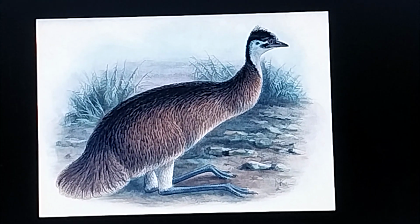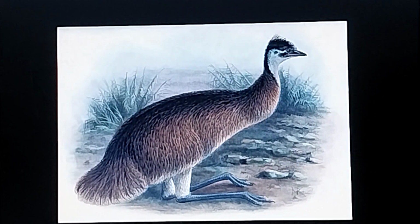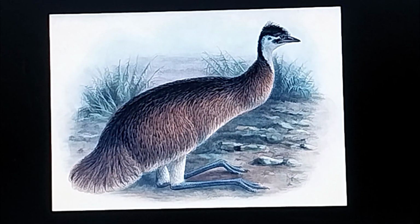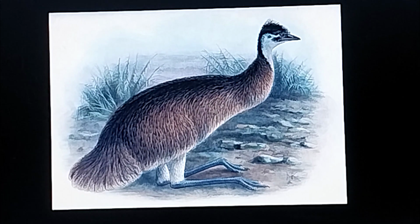There are suggestions the bird was slightly smaller than the mainland emu, but these are in conflict with other evidence, including descriptions of Pleistocene remains, which indicates that they were both similar in size.